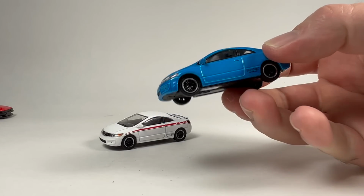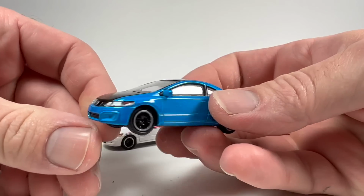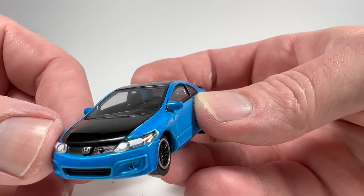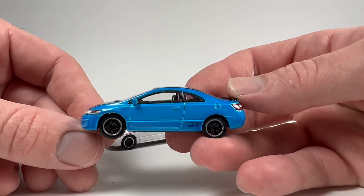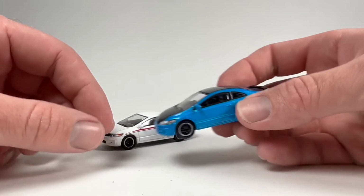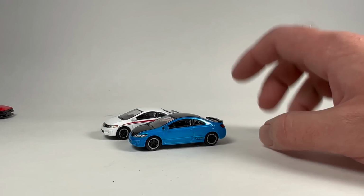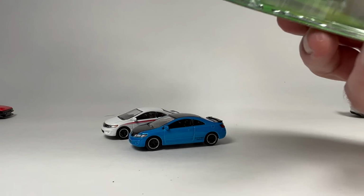Looks a little better in blue, I think. See if we got any luckier on the details. Not really. I mean, they just stick out, those headlight pieces of plastic. They're not really in there. So yeah, all in all, not a perfect tooling, but for you Honda fans, maybe this is something that you'd go after. I don't know. I think overall, like the shape of the car, I don't think they got exactly right.